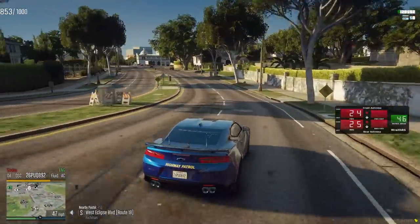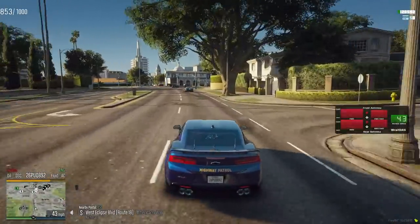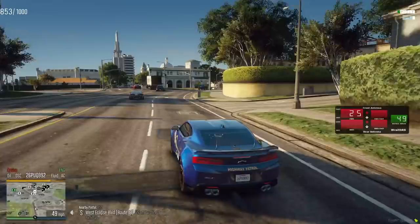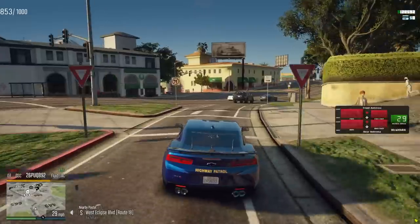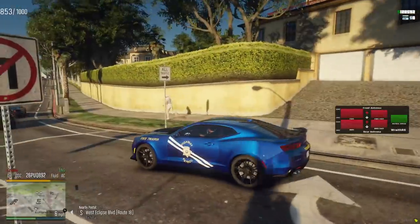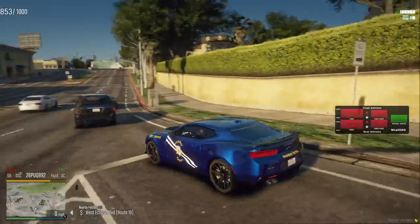Why a Camaro police car? Because it's new. It's something new. It's not the same old. Well, I don't want to say it like that. It's something fresh. And not have them crash. That's why I mute up, so you guys don't hear.